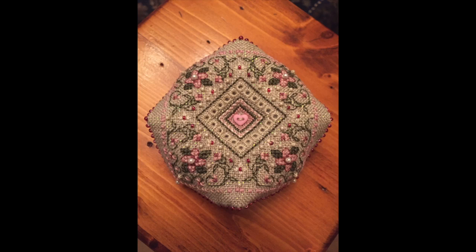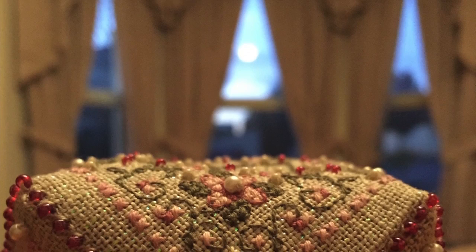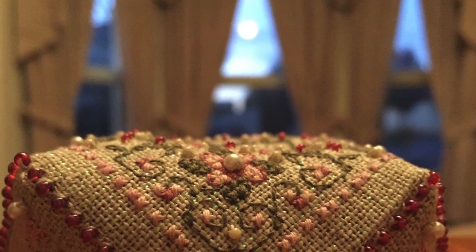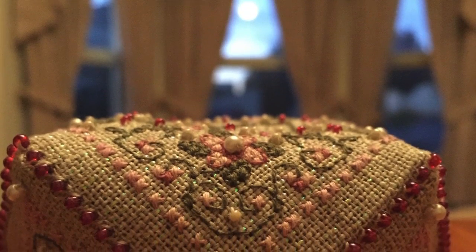There were Threadworks over-dyed threads in there, as well as DMC, so all that was used. There were beads. This was my first time ever doing specialty stitches. I've never done specialty stitches before, ever. So that was a lot of fun, a lot of learning involved there. And obviously my first time ever assembling a Biscornu, which I was a little bit nervous about, but nothing to be nervous about.